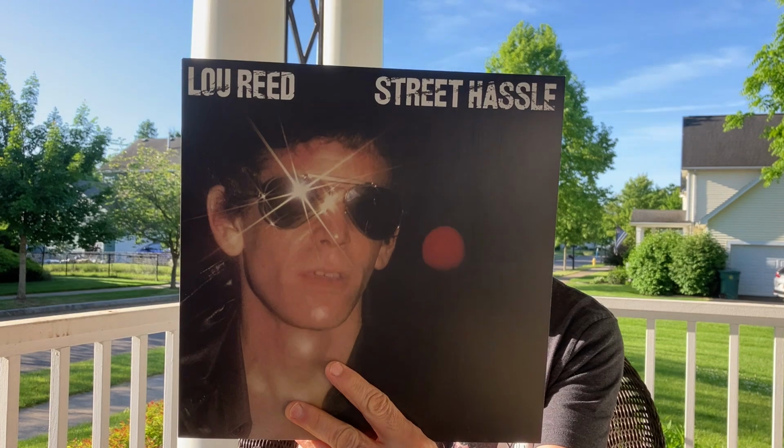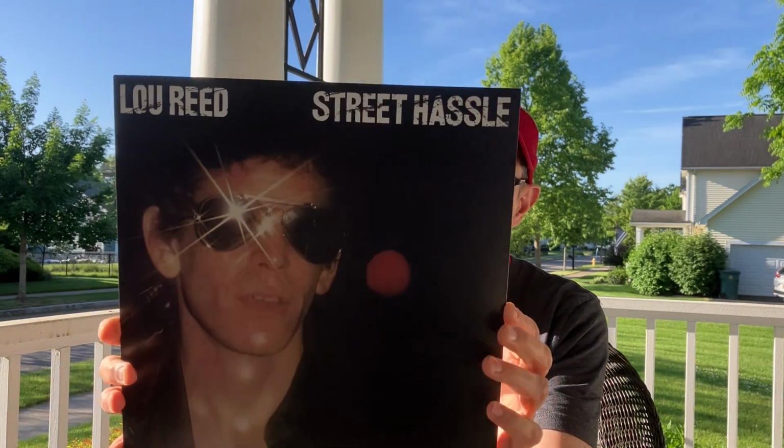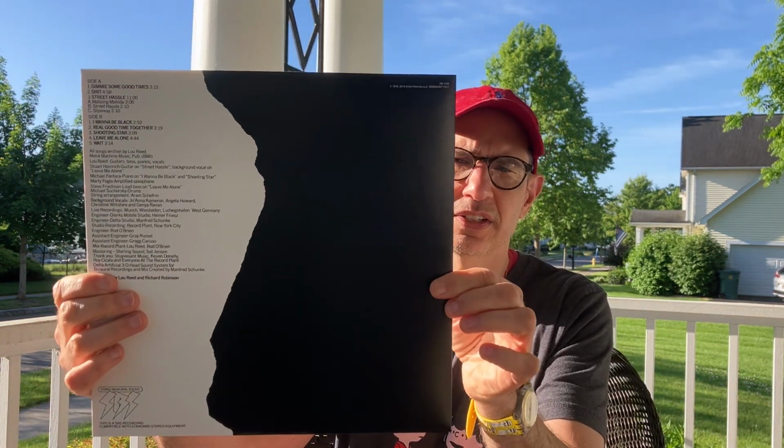Next one is Street Hassle. Really great tracks on this one. I love Dirt. The title track is okay. I Want to Be Black. Pretty basic inner sleeve.